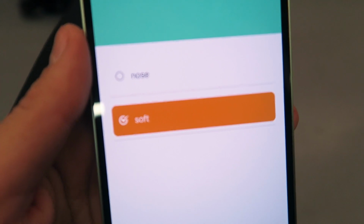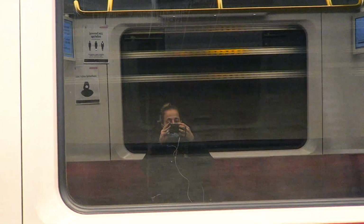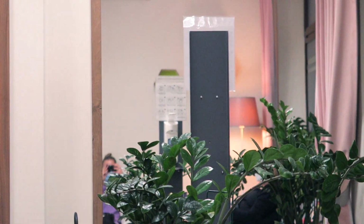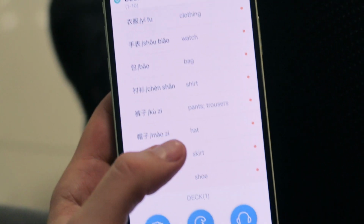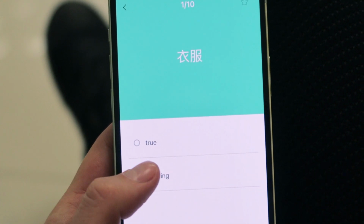So recently I've been going to a lot of physiotherapy and speech therapy appointments because I have some health issues, but whatever. The point is that I spend a lot of time in waiting rooms. So whenever I know that I have 10 minutes or whatever, I can just open the app and do a little quiz.